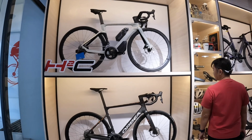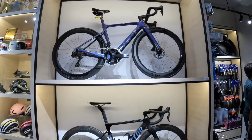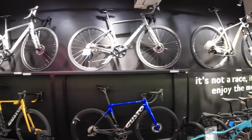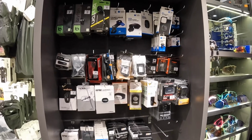A quick intro before I proceed with idmatch. Right now I'm in H2C in Ampang. H2C sells a lot of different brands of bikes. They are a bike shop that sells Polygon, Factors, and even Obeya and also Gusto. So if you all want to check them out, do come over. I'll leave the description down below.